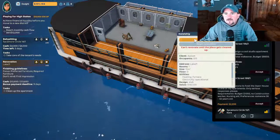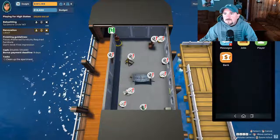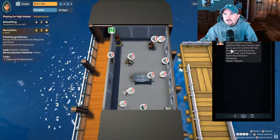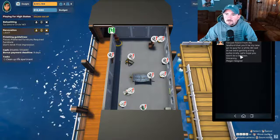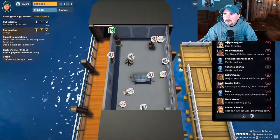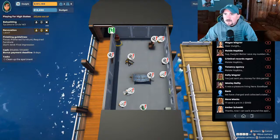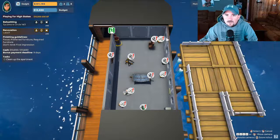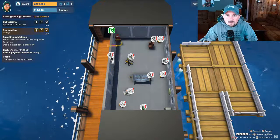All right, so let's start the cleanup here. Let's make sure we don't... Dear Dwight, I just heard from my landlord. You'll be my new go-to guy for a while. Blah, blah, blah. Bit sad. Yep, I'll be the go-to guy. Megan. And Stefan. Same thing. Yeah. Your noisy tenants. What do you want, you know?